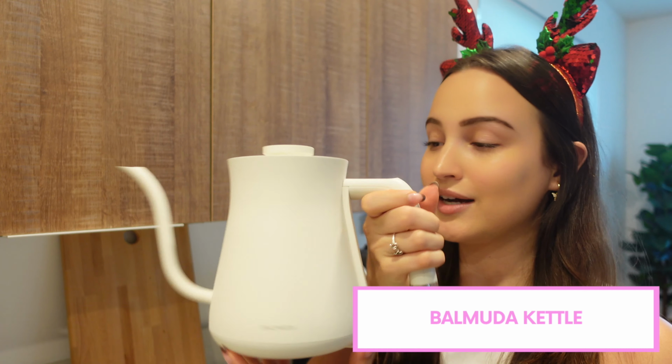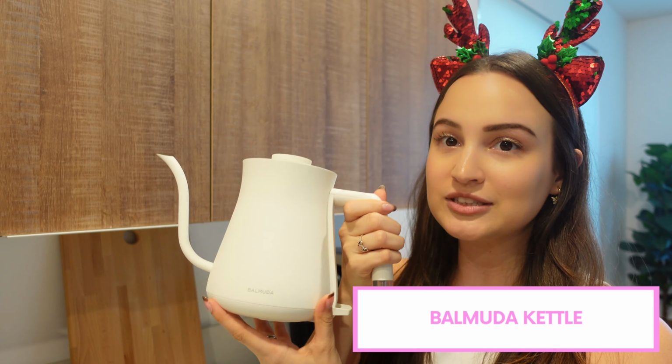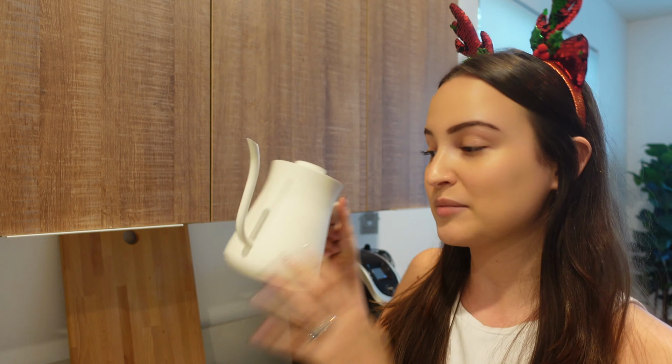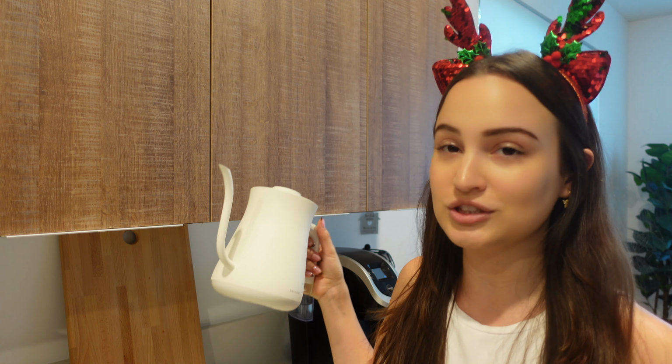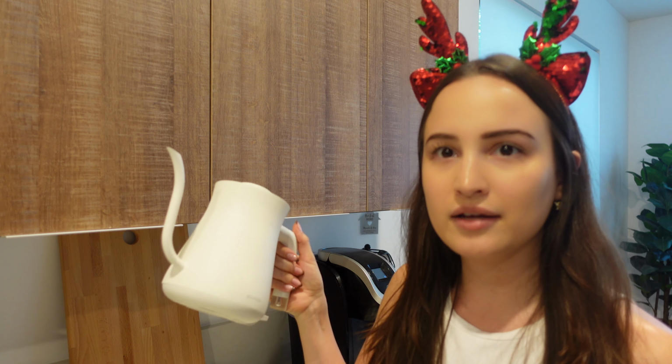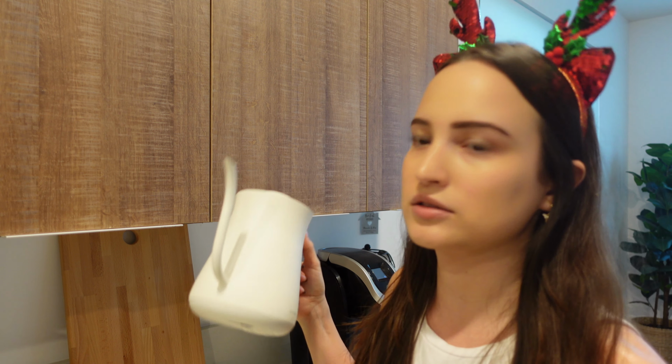Also, I am obsessed with tea and I love making tea every morning, so I always have to recommend my BALMUDA tea kettle. I got this one off of Amazon, but they sell it in many different places, and I love it. It is not a cheap kettle by any means, but it is awesome. I love the look because I can just leave it out the whole time. I can just sit there and it looks amazing. And it's pretty quick. In 2 minutes, I think all my water is boiling.